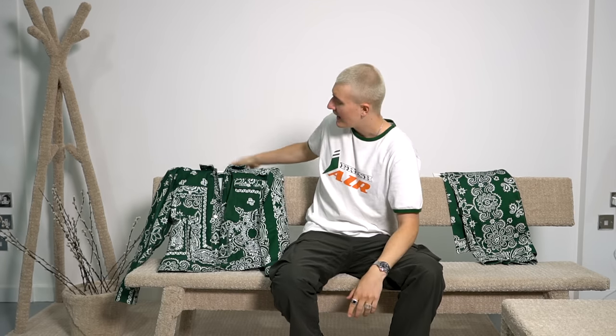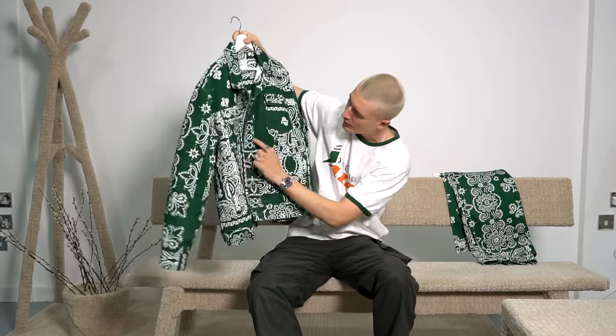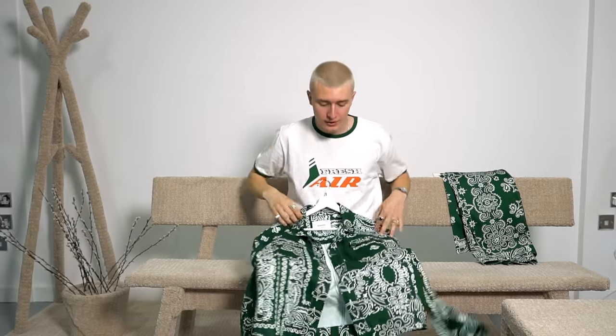So, two of the pieces that I think I'm most excited about. Actually, that's not true. Fuck it. We've got a full bandana set, basically. Three different bandana prints. There are a few running logos in here. I think there's one here. Basically, they're kind of hidden within the bandana print. We had three different bandana prints made with custom running logos.